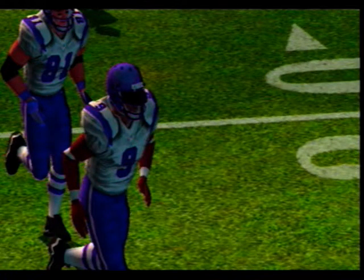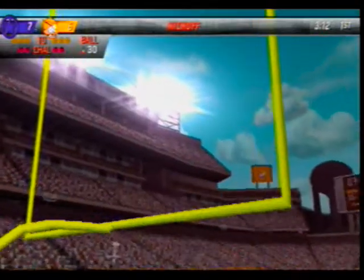Is good. Now we get to see how this defense reacts after scoring a touchdown. Will they continue to get after the ball carrier, or will they get too greedy trying to force fumbles and end up missing tackles?